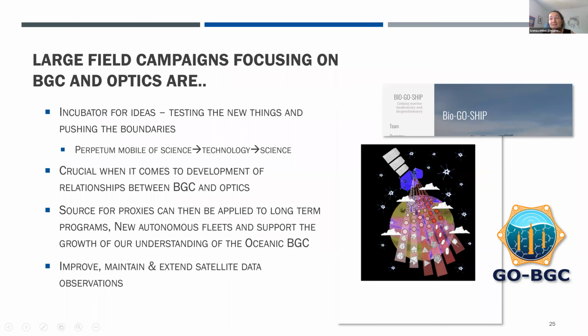So these are lots of examples in one space and time, and I wish that I could have given you more. There's many new techniques that people are developing, really exciting things on the export, but I really wanted to give you a complete story where we combine optical measurements with the biogeochemistry in a large campaign and then extrapolate to make a bigger conclusion. I see large field campaigns that are focusing on this combination of biogeochemistry and optics as incubators for ideas. They're testing new things and pushing the boundaries. And then this science is going to be driving the development of the technology, and this technology is going to be driving the development of the science.